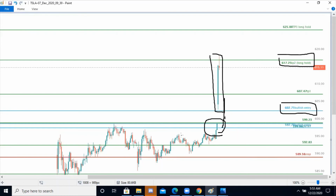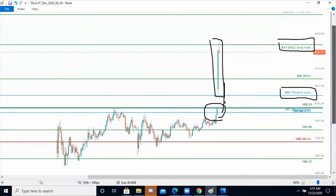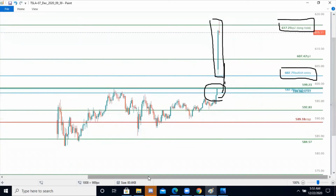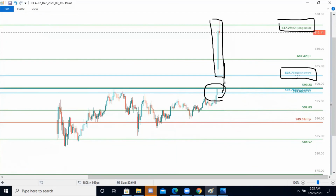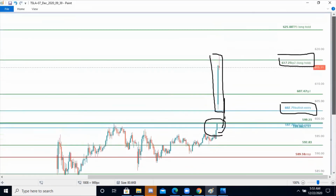So once again, now we have a huge wide range igniting bar, right? Look at all the rest of these bars compared to this one. There's no comparison here. I mean, this is a huge bar, right? You just look at it. That's a huge bar. It took us right into the 617 number.